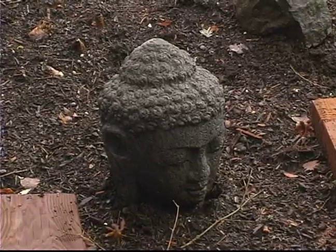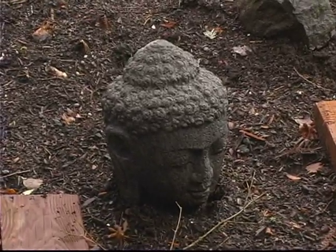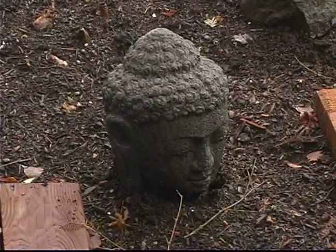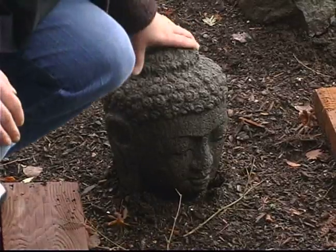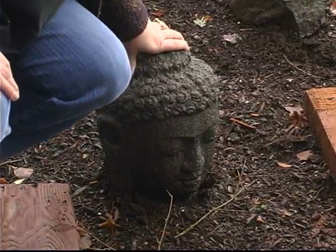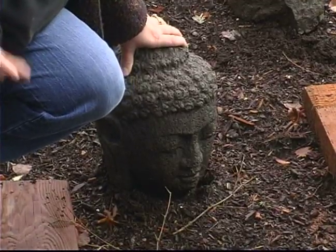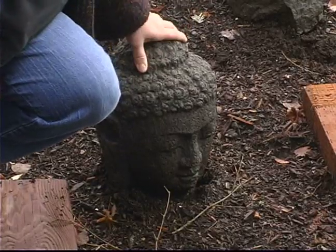There are many different cement statues that you can purchase that can reflect your personality or your world experiences. And I love Buddha heads, and I love all different types of art from the Orient, just because I spent time as an exchange student in Japan, and it reminds me of the time when I went to the top of the Buddha in Kamakura.